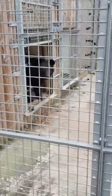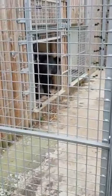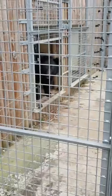It might be because I'm here, but he's usually alright with us. What I might do if he's not going to come out is I'll pop out and look through the window instead. Oh, he's having a scratch.